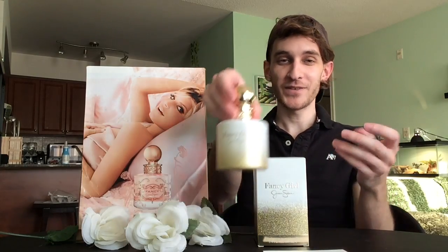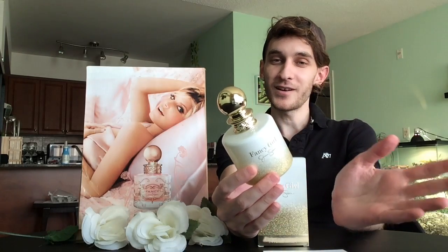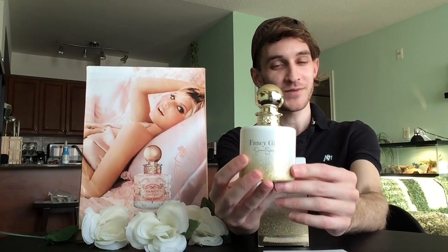So why don't I do just a quick little summary of the fragrance before we say goodbye. So Fancy Girl is the 5th and probably last installment of the Fancy collection. It's a sort of more youthful version of the original Fancy. We start with raspberry, pear, and nectarine. The pear kind of cries in the corner somewhere, and raspberry gives us a nice splash of Hilary Duff realness, and then we kind of quickly go into the nectarine, which dominates the fragrance in terms of the fruity part.